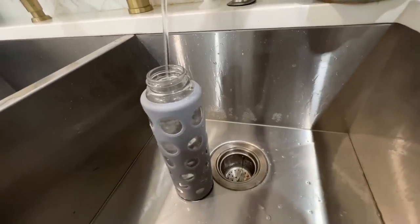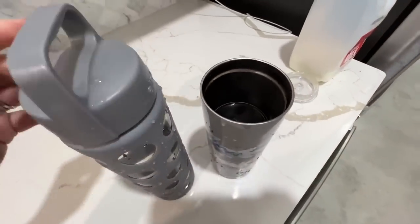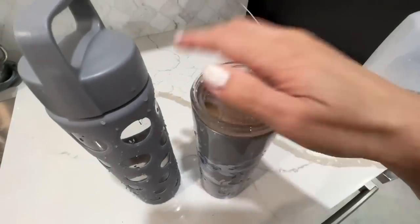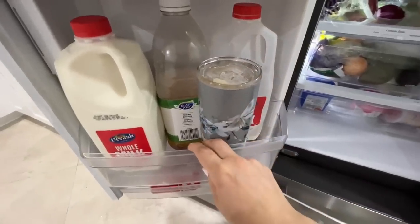To make for a smooth morning, I prep everything that I can the night before. I prepare my water, my coffee, and even my lunch, and I put everything into the refrigerator so that I can just grab and go in the morning.